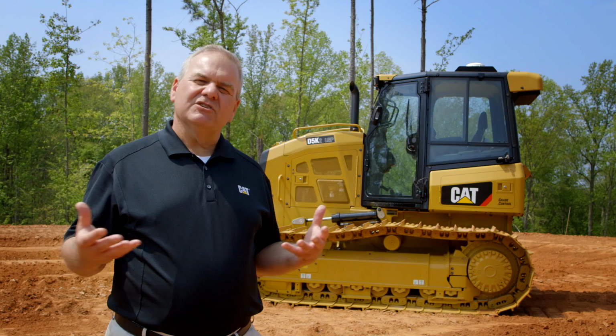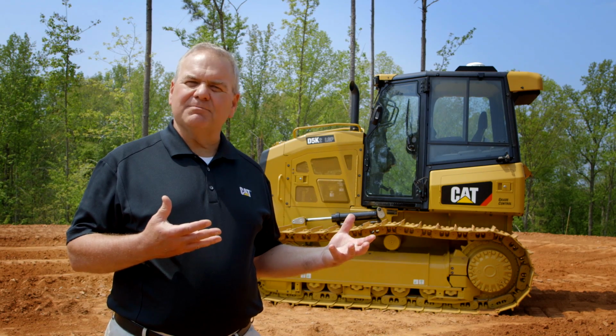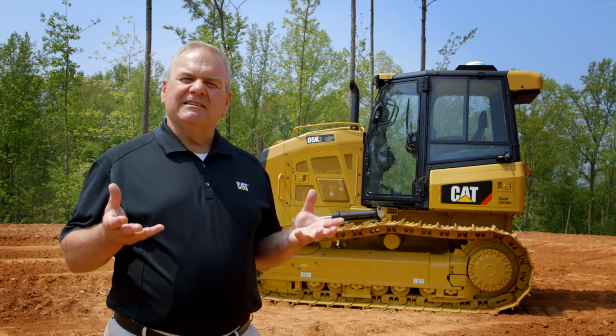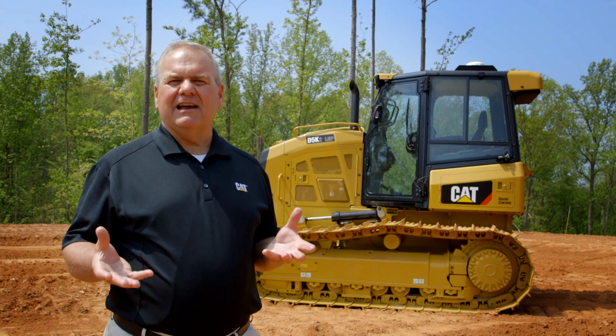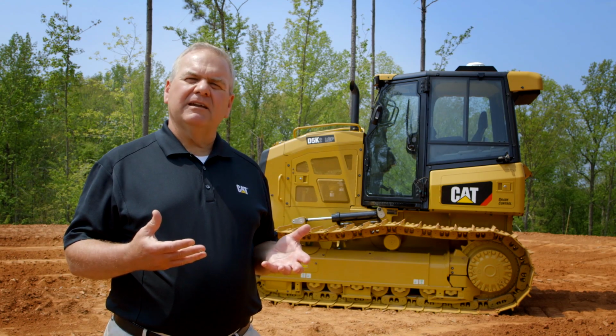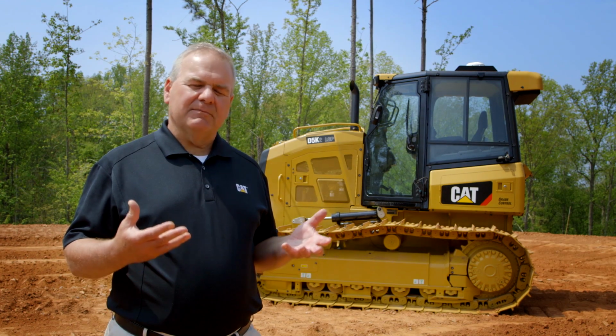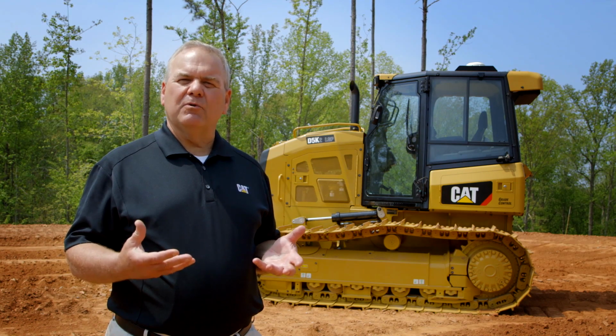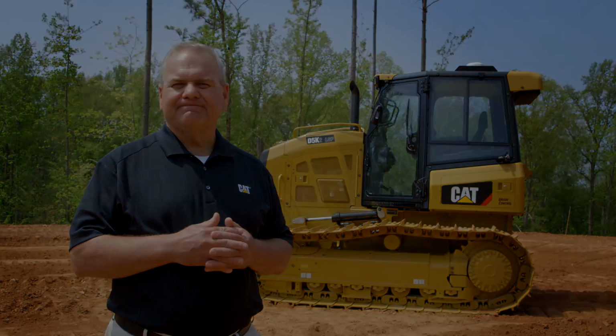All you have to do is just load your job file onto the display of the tractor and you're ready to go. The benefit of this is improved productivity, just like with any other GPS system. And we also have the supportability from our SiteTech dealerships at our CAT dealers to help be sure that you have all the support you need to run this system.